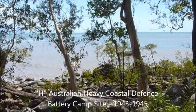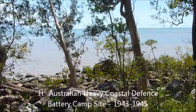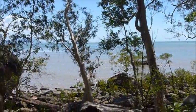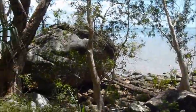We're back out at the campsite of H Battery Heavy Coastal Defence Station, which was manned by the Australian Army during the Second World War. Last time we were here it was drizzling rain and the hunt was cut short. Today, beautiful autumn sunshine, so we're going to have a bit of a hunt in this camp area.